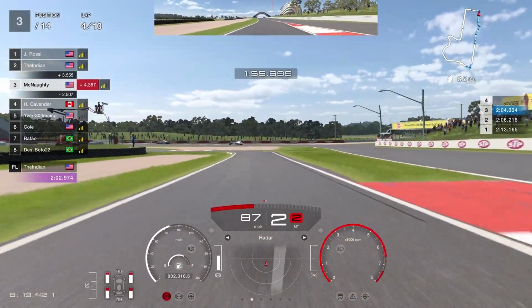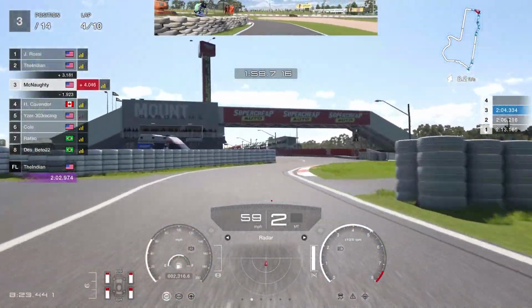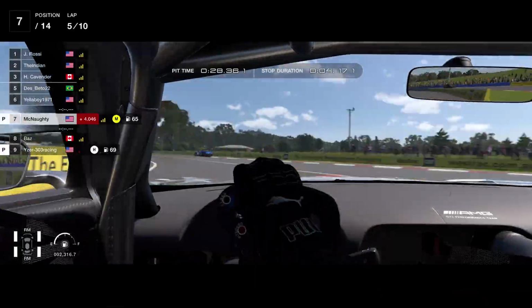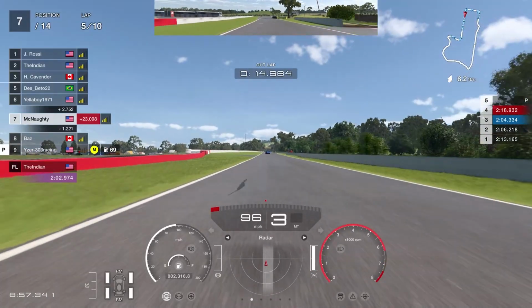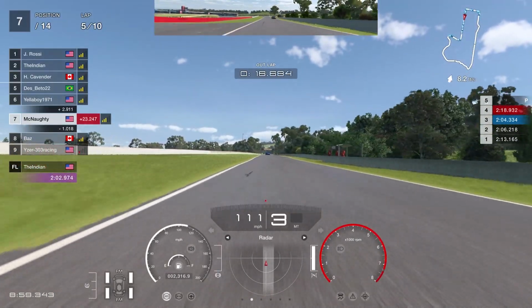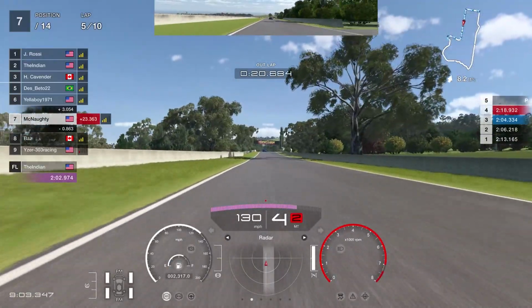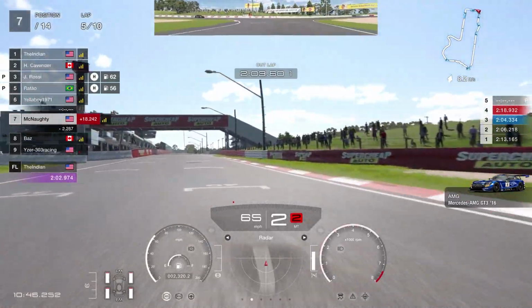Now again, lap 4, we started on the hards. We're going to go to the mediums. And try to undercut our competitors. We're going to assume that they're on the mediums and they're going to go in for hards later on in the race. And fortunately for us, we come out with clear air in front and not too much of a challenge behind.